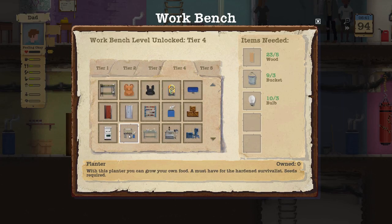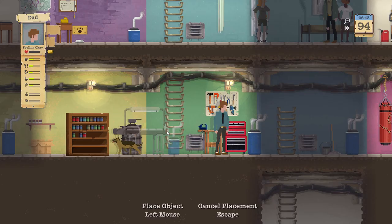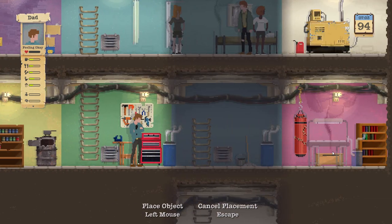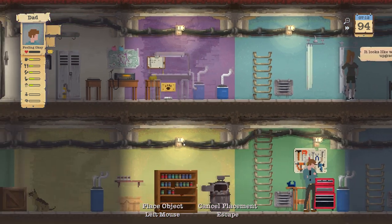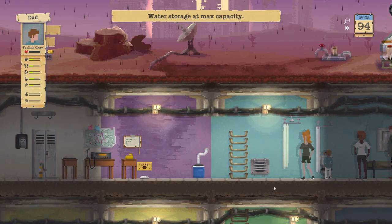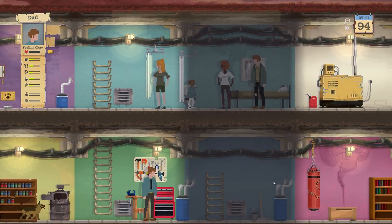And how about, Dad, we whip up a planter? I'm curious to see. Whoa, it's gigantic. Okay. All right, you can't whip up a planter then. Sorry, Dad. We need to rethink this. I'm going to have to rearrange some stuff.